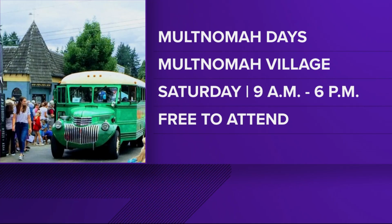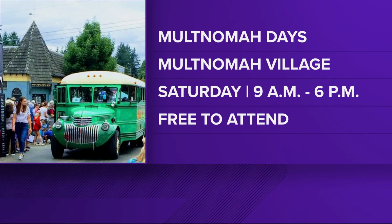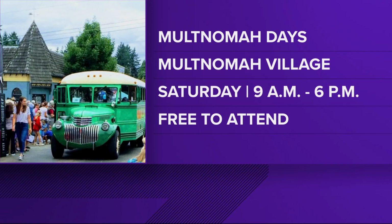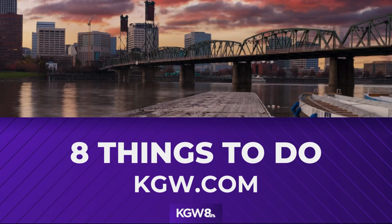And if you want to keep the fun rolling on Saturday, consider stopping by Multnomah Days in Multnomah Village. One of Portland's oldest street fairs returns from 9 a.m. to 6 p.m. this Saturday only and will feature over 120 vendors, a parade, and even live music. The event is free to attend and a great option for a weekend family outing. For more weekend inspiration, you can check out our 8 Things to Do article up each week on KGW.com.